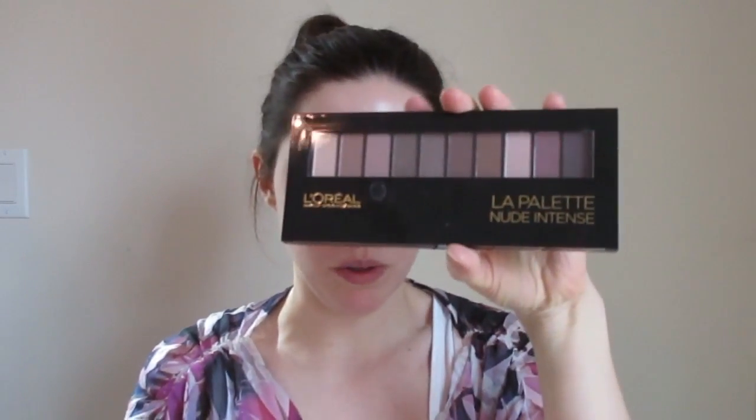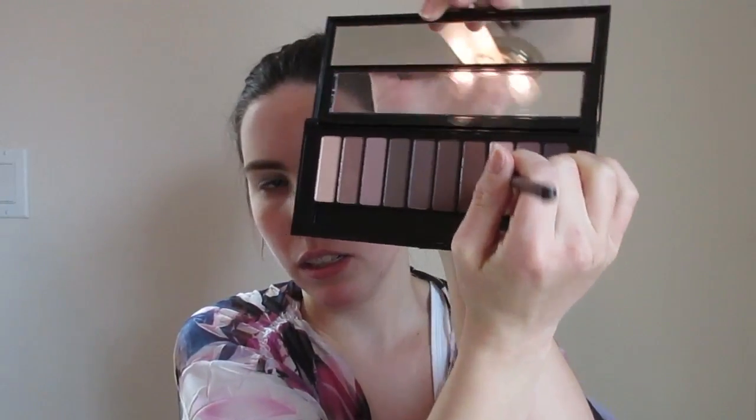I'm going to go in with White Lies from Makeup Geek. It is a pure white shade. I'm going to set down my eyeshadow primer with that. Now I'm going to take my La Palette Nude Intense from L'Oreal, and I'm going to take this lavender pink shade and put that in the crease. I'm using a Morphe 506 to blend that out.